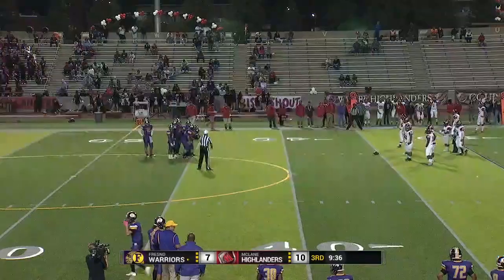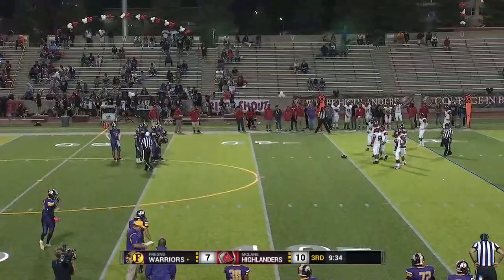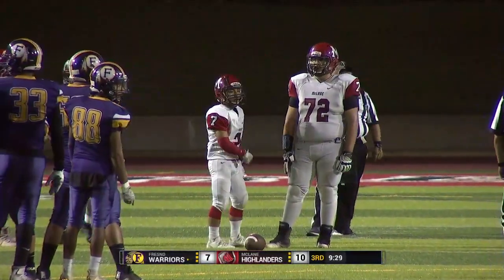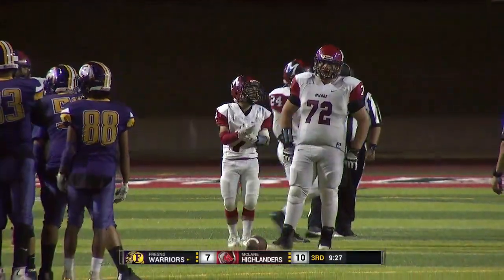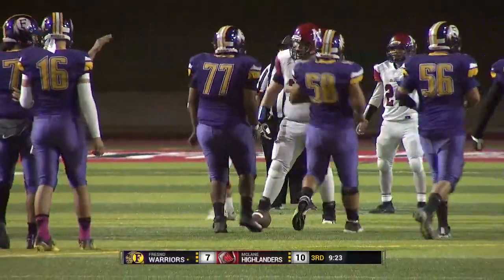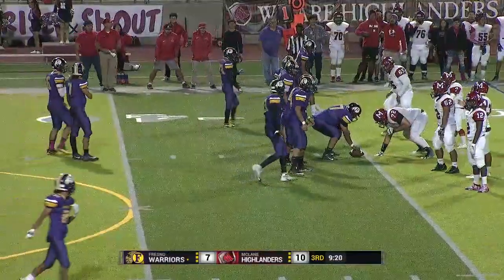Well, they're taking serious time on this one. The Warriors may have to burn a timeout. I think they're going to have to. This play call took a lot of time as Nahara now trots back out as they do huddle up. Well, I don't see the back judge counting yet, so all right.